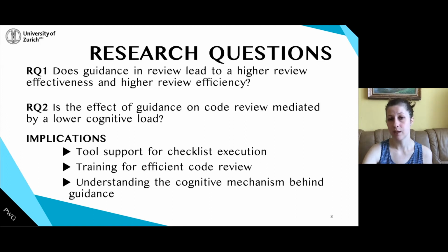We will be able to say whether further guidance in review, in form of assistance with the strategic execution of a review, gives an additional boost for developers' productivity and defect identification. If it is so, tool support for checklist execution could be further encouraged. This might be especially relevant for training purposes when the developer does not have so much experience to guide his own review.